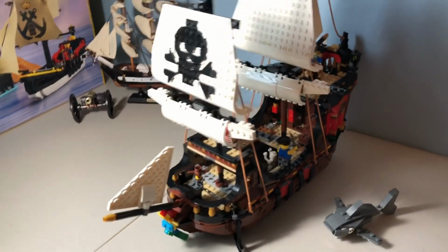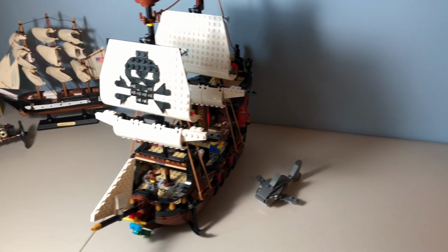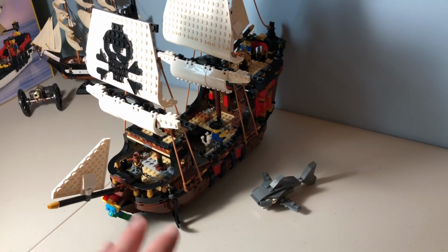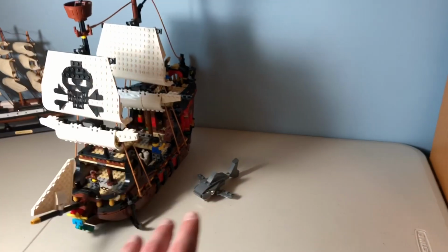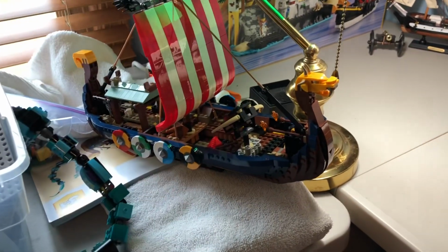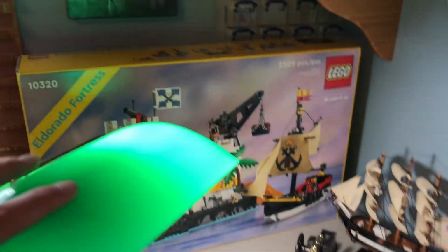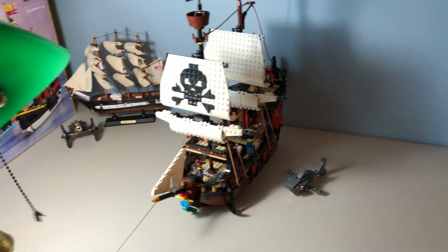So very recently, LEGO has been releasing quite a bit of pirate sets. We have the Barracuda Bay set, of course, which is a big comparison towards this. I do think that set at $200 back in the day, I believe it was 2020, is a much better overall deal than this. Also have the 3-in-1 Viking ship, which is also very similar kind of target market. And of course, we have the brand new Eldorado Fortress set. I'm going to be doing a review on that video, the Viking ship and the Barracuda Bay, very soon on my YouTube channel, so stay tuned for those.